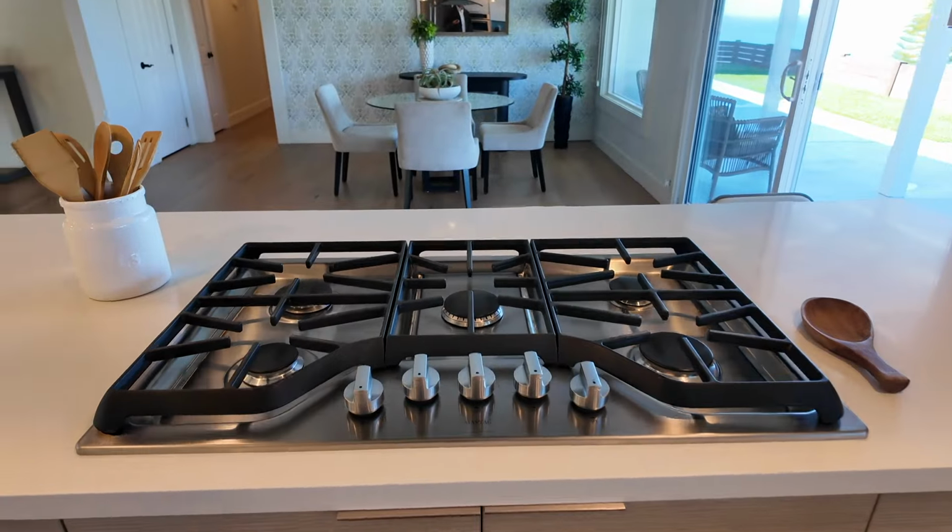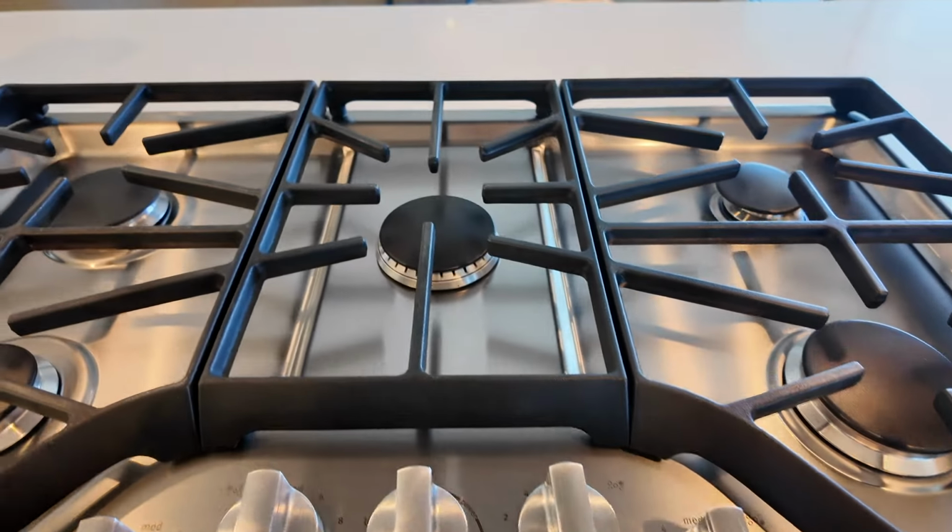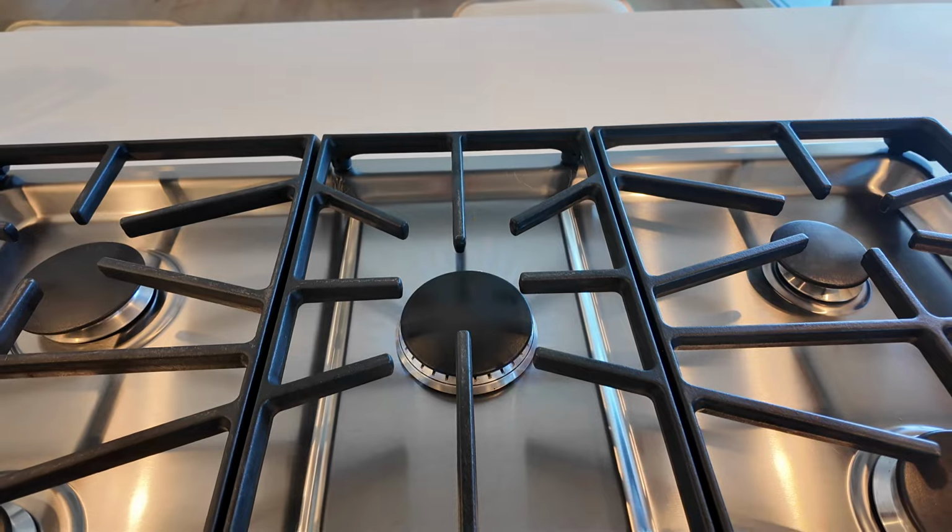6-burner gas range. Looks like it's hardly ever been used.